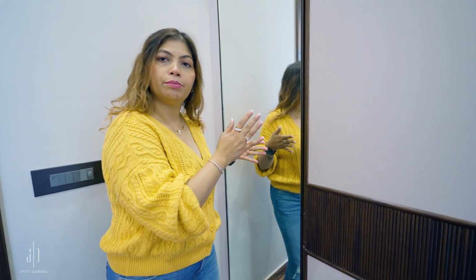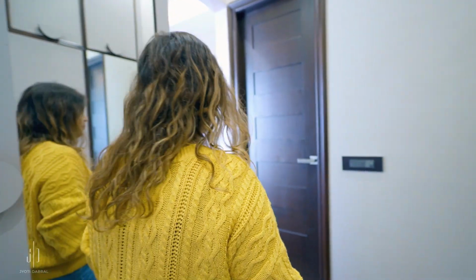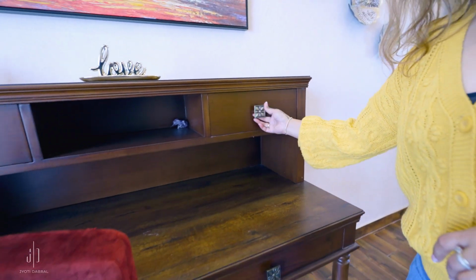This is the slide and fold wardrobe. We have a full size mirror here, but this also is the hidden secret. So this side we have the wardrobe, and this side a full-fledged dressing. Two easy chairs were placed with an ottoman, and this, it looks like a piano, doesn't it? But it's actually a study that has storage here and here.